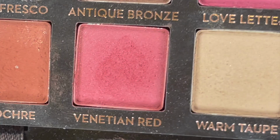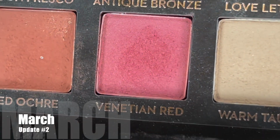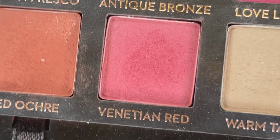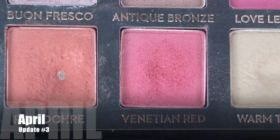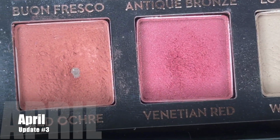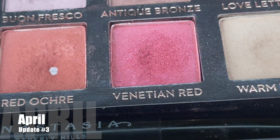The next shade is Venetian Red, another shade that we have yet to hit pan on, and I doubt it's coming anytime soon. In the past month, I only used this 2 times, making for 7 times total in this project. And this one will be on the back burner for now. I'm going to just continue to focus on other shades and come into this one as well in those warmer months like the others. I'll try and dip into it at least a couple times in the next update.